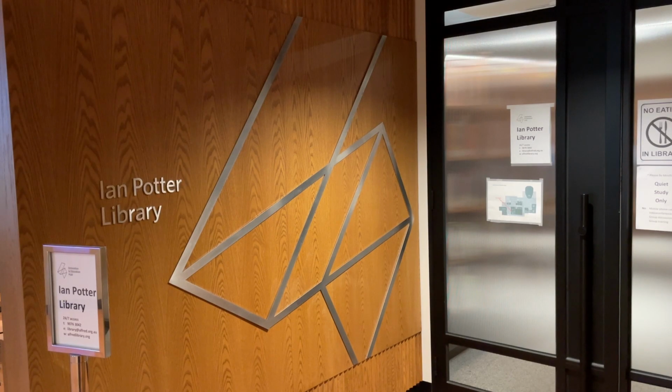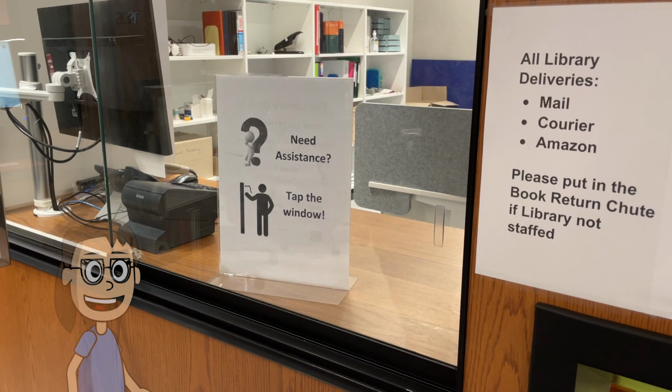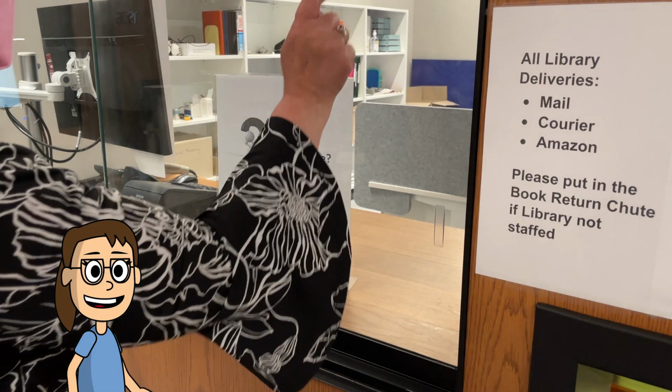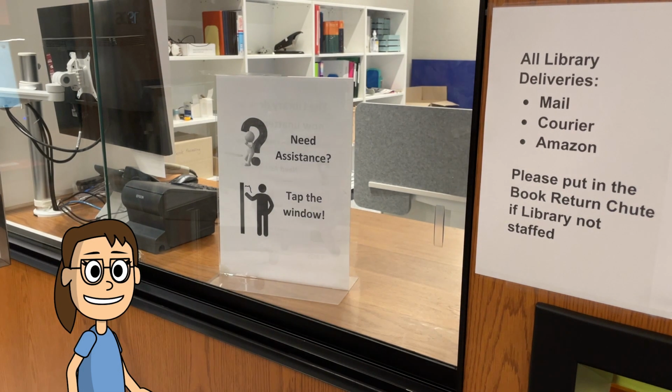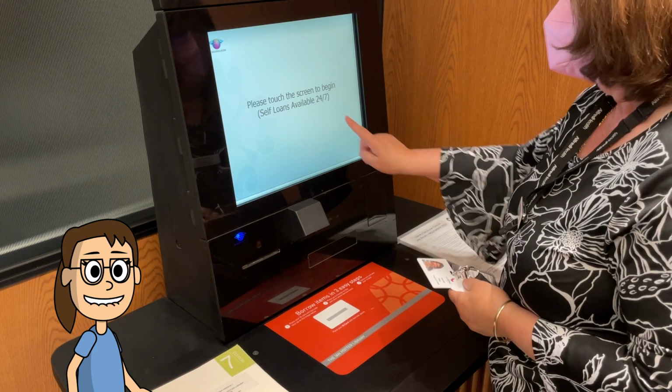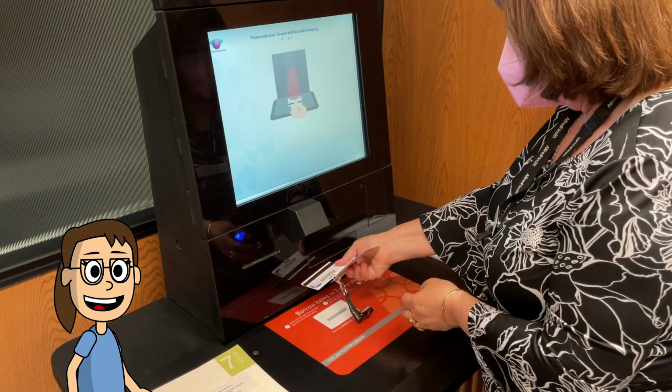We are located in the Innovation and Education Hub, which is accessible to anyone who has swipe card access in the Alfred Hospital. Just tap on the window of the library office and one of our helpful librarians will assist you. Just ask for them to sign you up. You'll get a barcode sticker, which you can then attach to your staff or student ID.